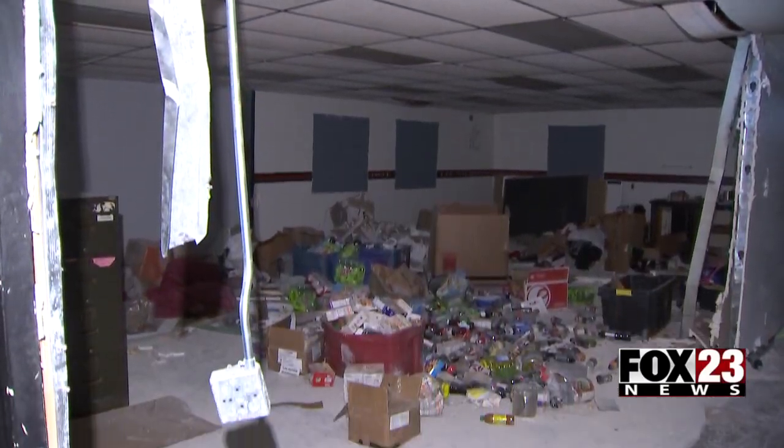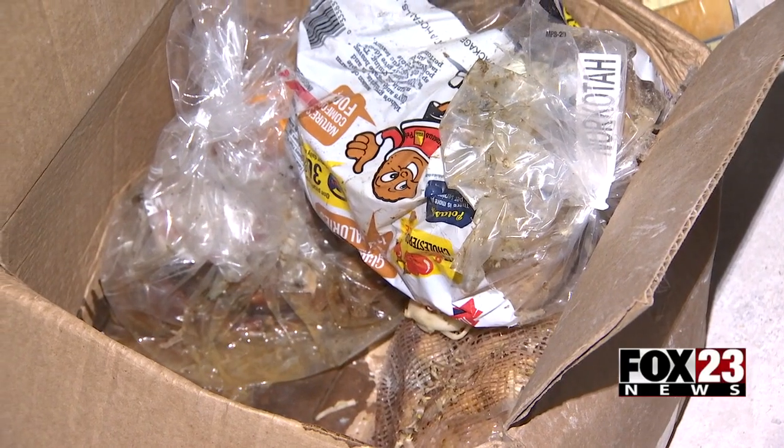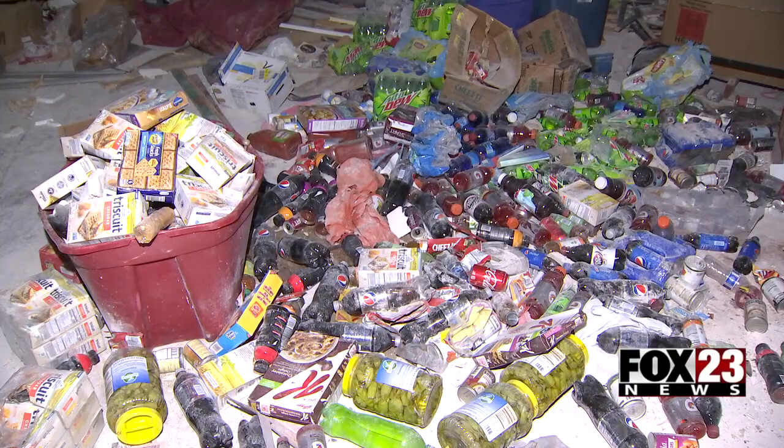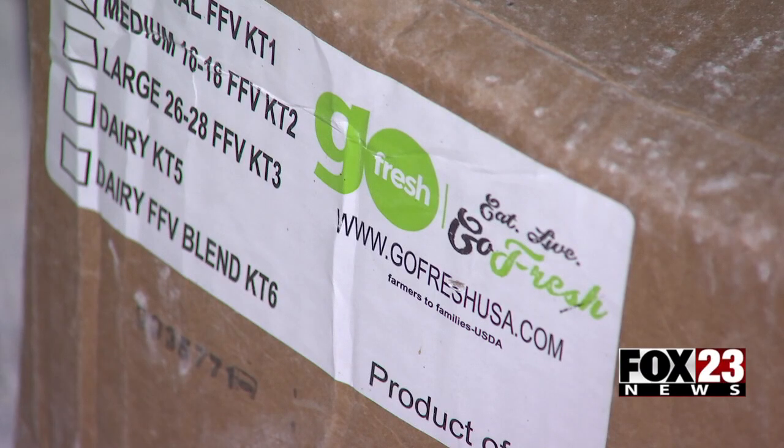Inside, you see why. Piles of food. Ugh, mercy. Food left in there that's bad. And right above rotten food, these words stapled to a bulletin board on the wall. Food for thought. They're supposed to throw all this away. There's a Go Fresh box right here.